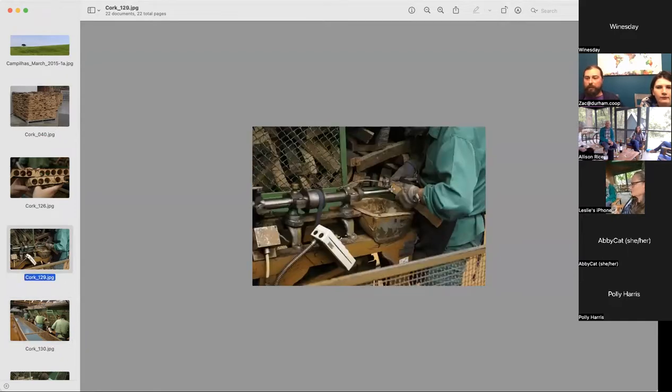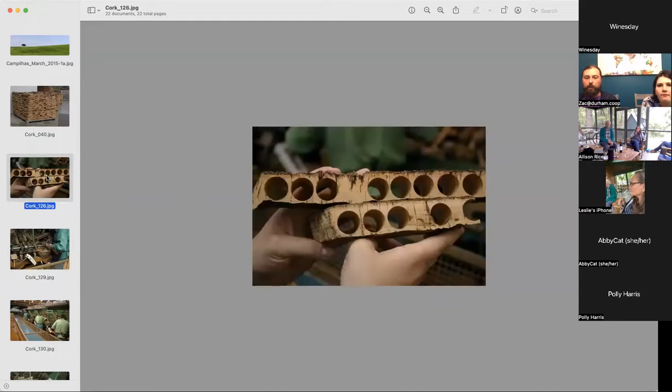And you can see this kind of crazy drill press thing. The attention to detail they have, if they mess up, can ruin a cork. And then it's no good. This is what the bark looks like after they've drilled the corks. Obviously, they didn't like how this area was, so they skipped it. Same thing down here. There is a mark.